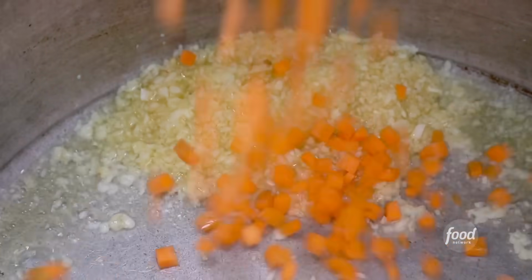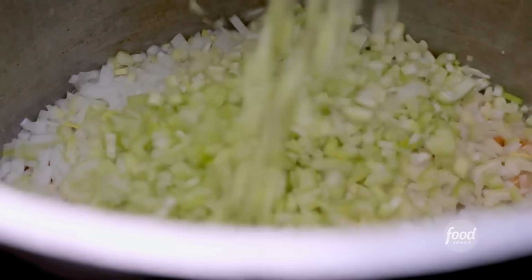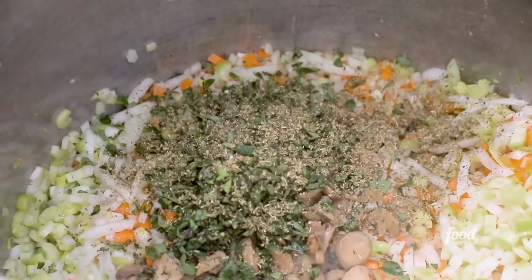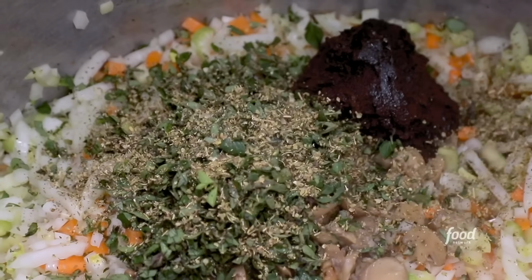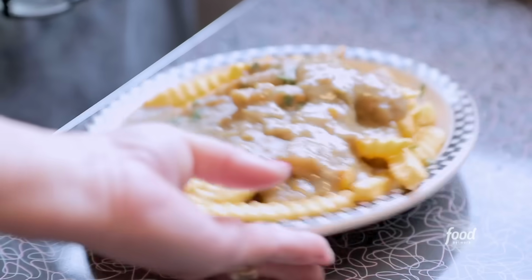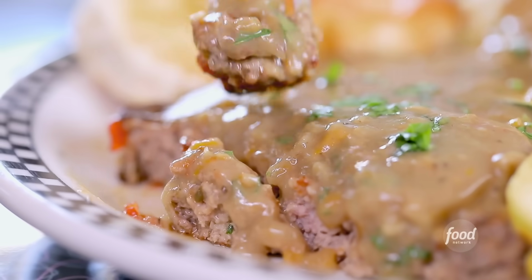Here's our stock pot. Okay. Olive oil, garlic, diced carrots, diced onions, diced celery, sliced mushrooms, fresh oregano from the garden, dry oregano from off the shelf, beef bouillon, black pepper, and a little salt. Sauteed looks good. Now we're gonna pour in the beef stock. 36 hours right here. Let it go. Put a roux in it, thicken it up. And that gravy goes on fries, goes on pot roast, goes on meatloaf, gravy on fries.